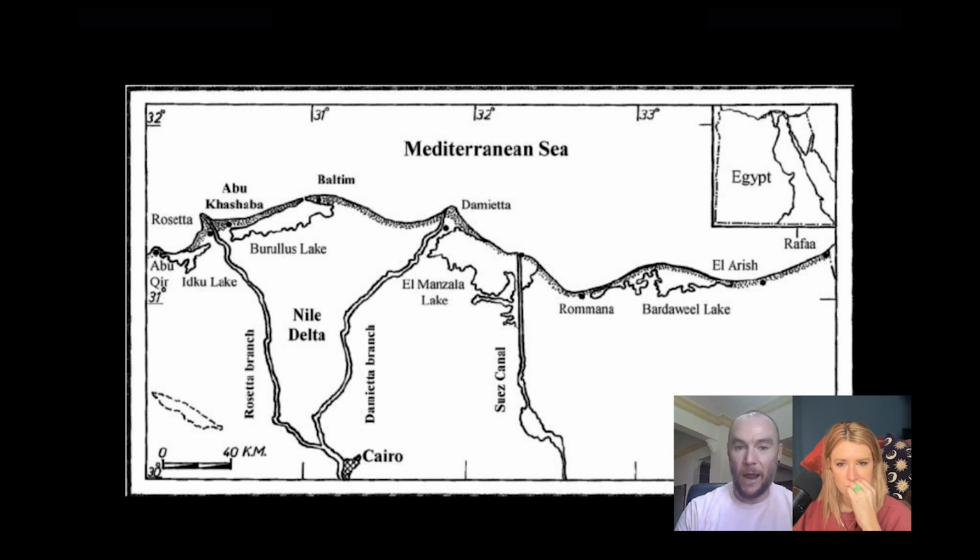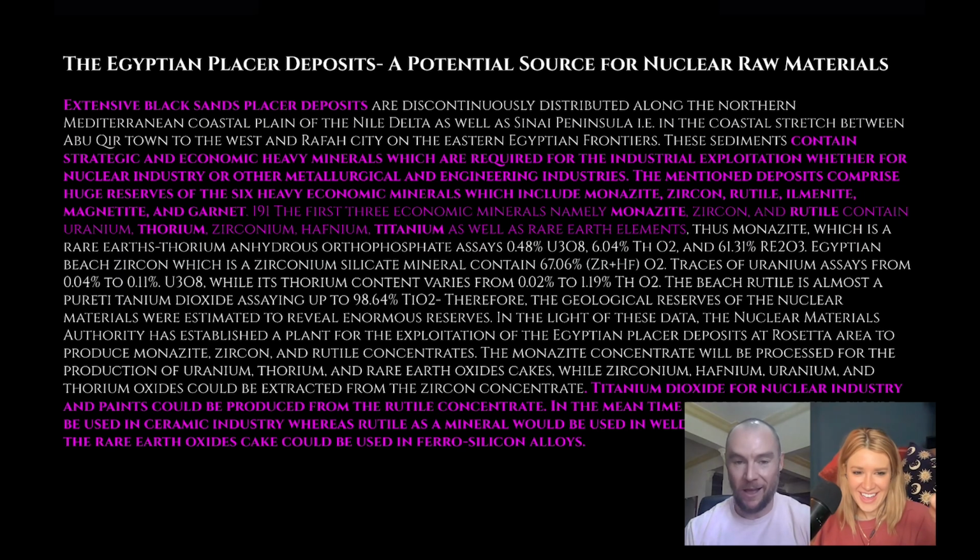So again, I started going down the rabbit hole of evaluating this chem, this blackness, and I start finding evidence of these heavy metal mineral sand deposits all over Egypt. They're quite a tongue twister there. Heavy metal mineral. So if you go to the next slide, I'm going to see if I can read this off of this thing real quick. So this is an article called "The Egyptian Placer Sand Deposits: A Potential Source for Nuclear Raw Materials."